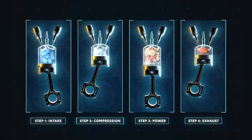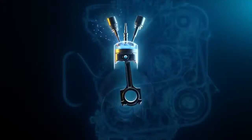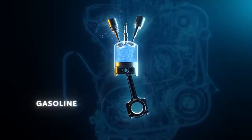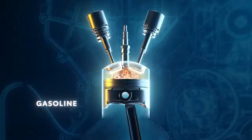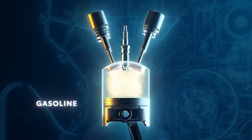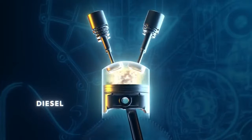So diesel and gasoline engines both share this same general process, but that third step, the combustion stroke, is where the key difference lies. While gasoline engines typically introduce their fuel during the first intake stroke, and then rely on a spark plug ignition system to set off combustion, diesel engines simply ignite from the pressure alone.